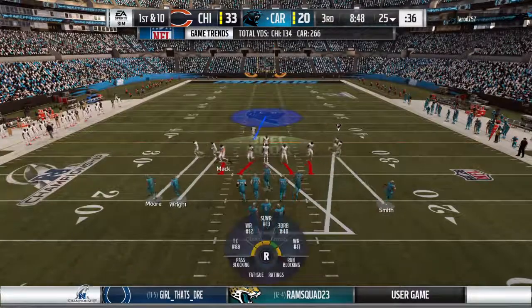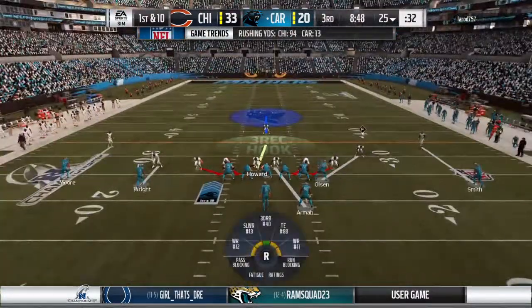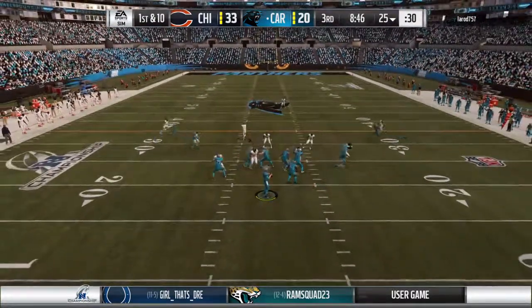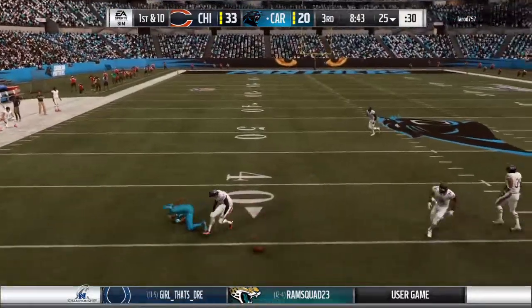Watch it now, Barney. Barney. Detroit. Detroit. Trying to shake off the interception from the last drive. He'll look to throw. And it's incomplete.